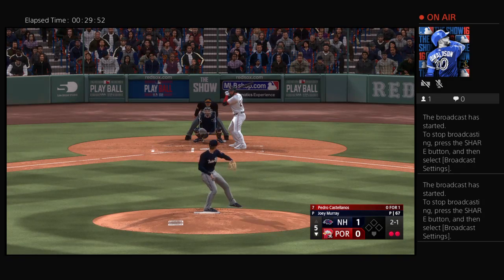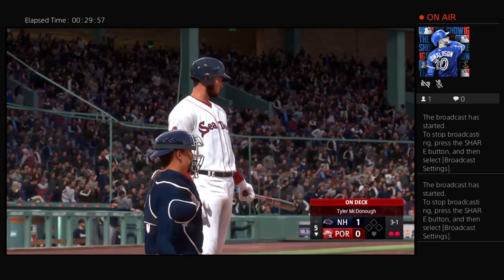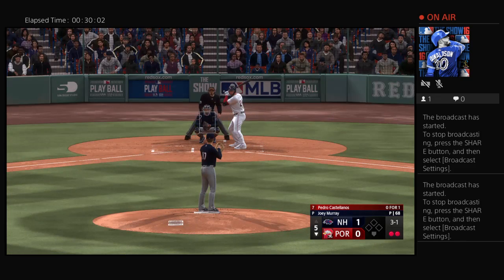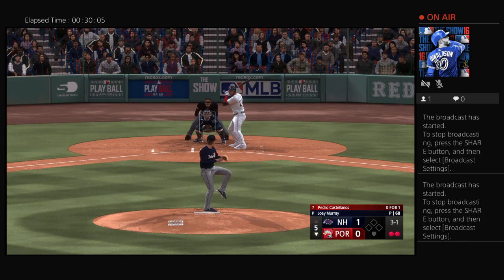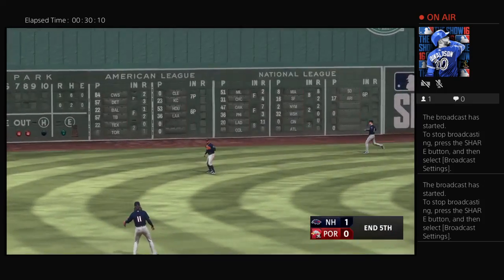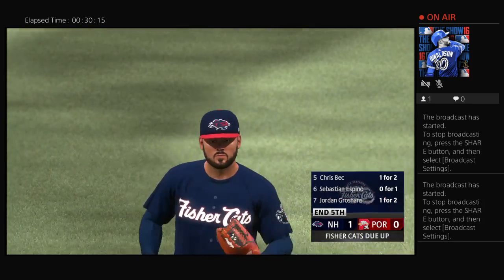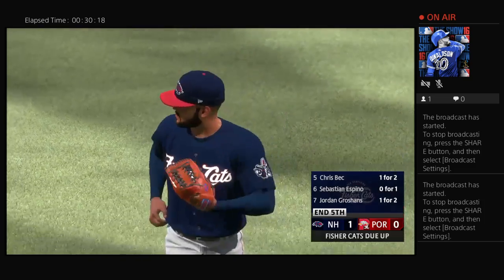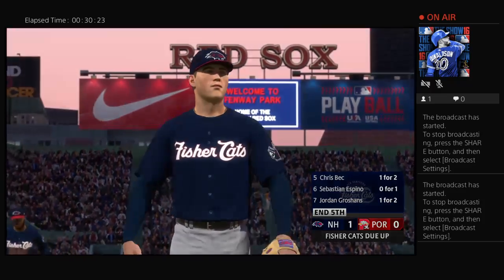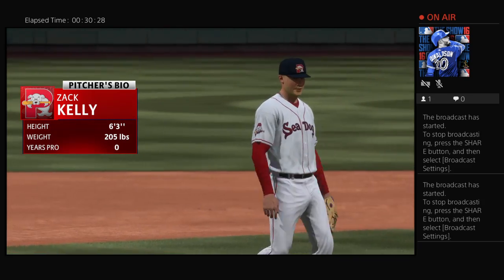2 down, nobody on. And that's downstairs and outside. Here's an opportunity to do some damage and perhaps unlock this offense. 3-1 count. Be ready to turn on a fastball. In the air, out towards left center. Brings it in, and that ends the inning. New pitcher on now, Zach Kelly. And he'll do his best to keep this close.